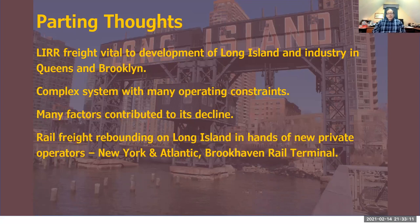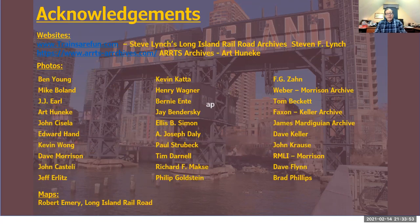Some parting thoughts. The Long Island Railroad freight played an important role in developing Long Island and the industrial base in Brooklyn and Queens. It was a complex situation with many operating constraints, a lot of switching going on, a lot of short runs. Its decline resulted from many factors. You can't point to one factor or another. And the good news is that the freight business is rebounding on Long Island in the hands of new operators, the New York and Atlantic and Brookhaven Terminal. So that's it.